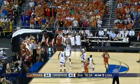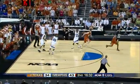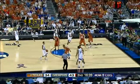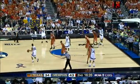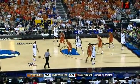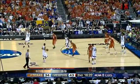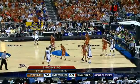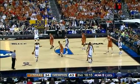James over Dozier. And Dozier's just so long, he influenced the shot. And that was the difference. He comes in. That was a good substitution by John Calipari. Again, it's the box and one. Mason playing Chris Douglas Roberts man-to-man. The other four guys are in his zone.